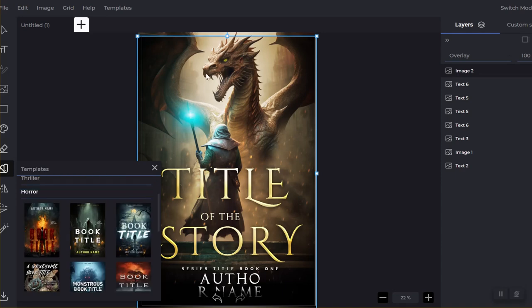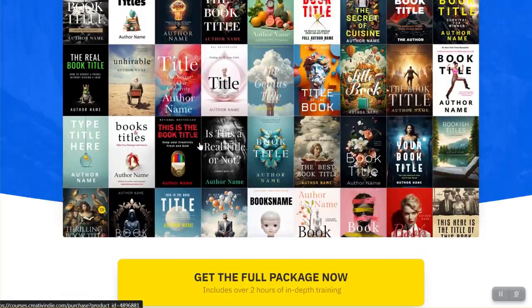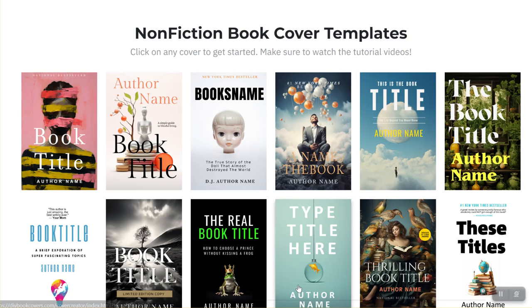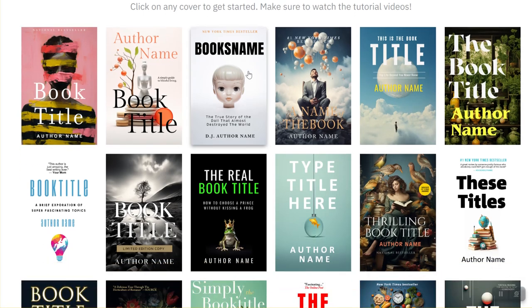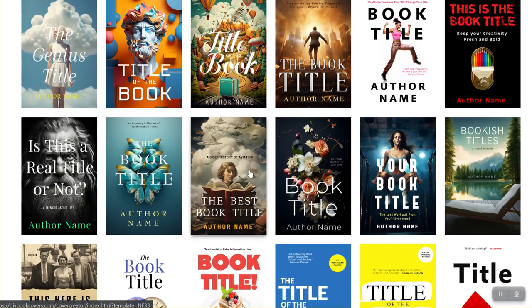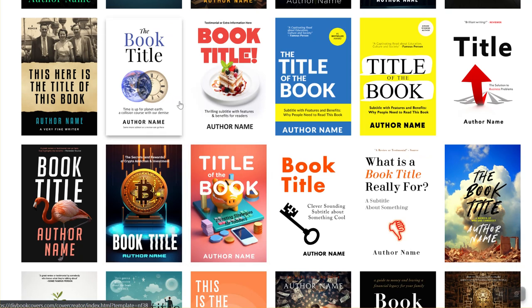And then I'm going to be making a whole bunch of new templates once I get the final details sorted out. I've basically finished about 100 templates for nonfiction already, so I'm just preparing to make sure that's all working. And then as a member, you'd be able to log in and see all the templates that you want and just click any of these templates, open it up, change the text, change the background, and have a pretty decent book cover, without downloading anything, without any fancy software.